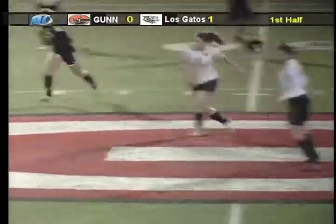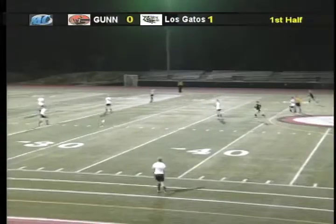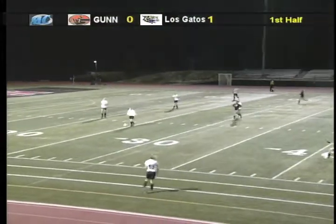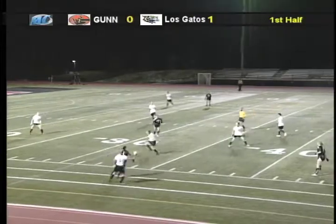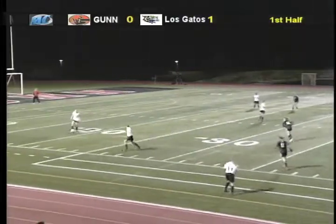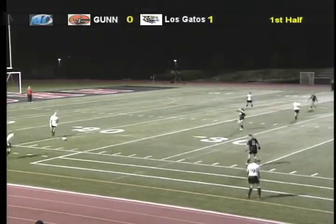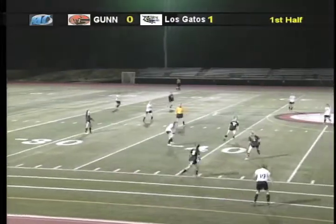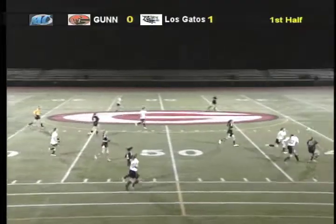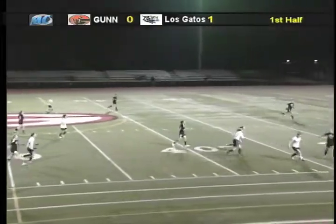So there we saw Flood just get open right in front of the goalie, make a little move to the right, and score the goal. That puts Los Gatos up 1-0 here. And so we're just after the 10-minute mark in this game. And so Gunn has some catching up to do.